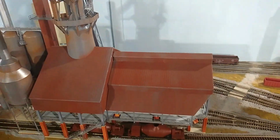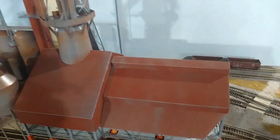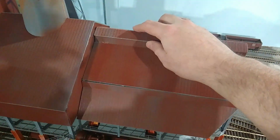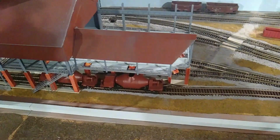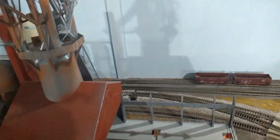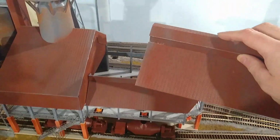Now, one thing I have to do is reach that ground throw back there. Eventually I'll probably change that out for a powered switch machine, but until then I have to reach that. So another thing I've done is I made the roof here removable, instead of gluing that into place, and now I can lean in over the boat and I can reach that ground throw. Right there, I'm touching it. Very carefully. And then I can just put the roof back on and I'm done.